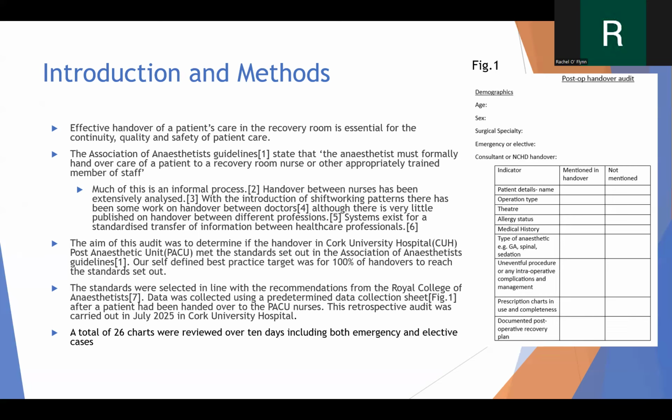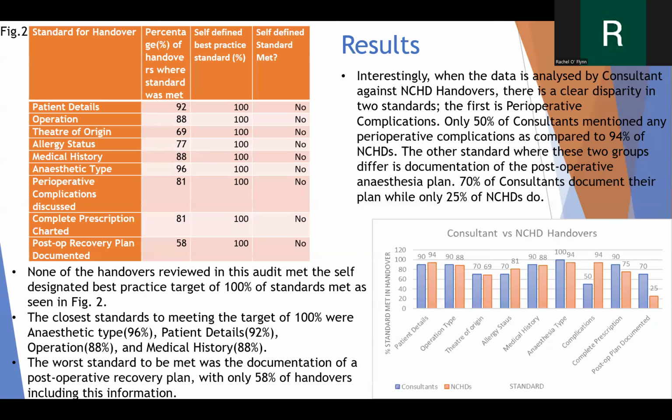Data was collected using a predetermined data collection sheet after a patient had been handed over to the PACU nurses. This retrospective audit was carried out in July 2025 in Cork University Hospital. A total of 26 charts were reviewed over 10 days, including both emergency and elective cases.